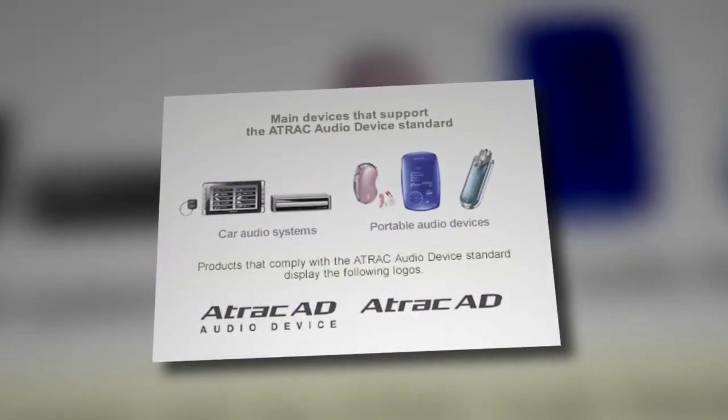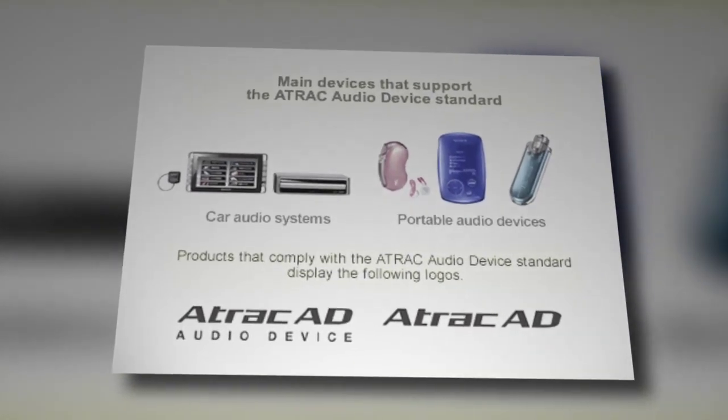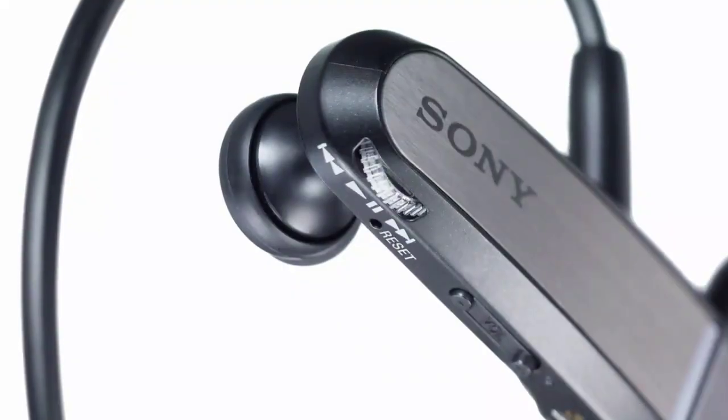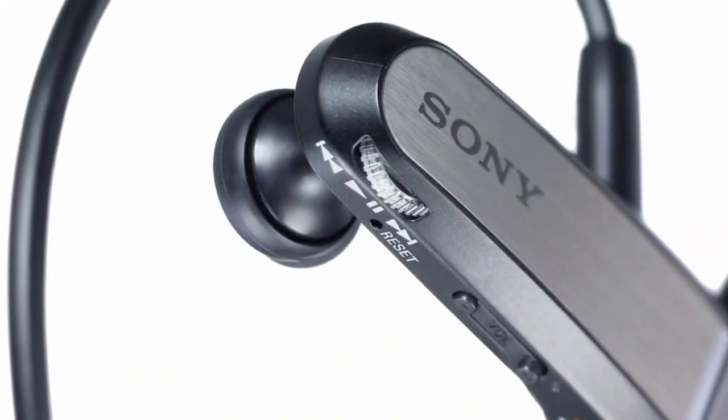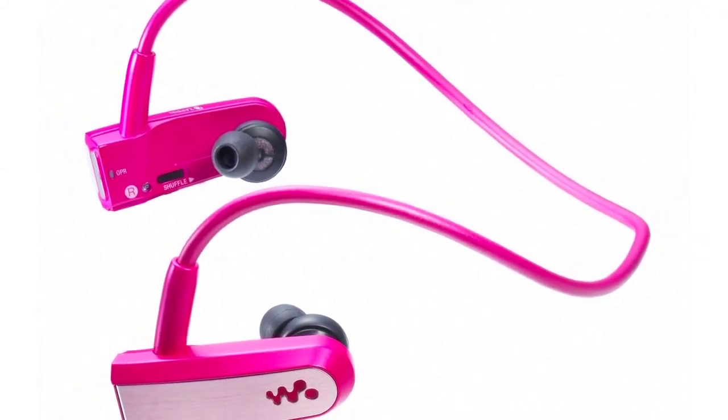Poor reception of that device led Sony to rethink their strategy, paving the way for the open format support you see now in their current lineup of Walkman players. And to this day, the Walkman is still going strong, still innovating, and always pushing the boundaries of personal audio.